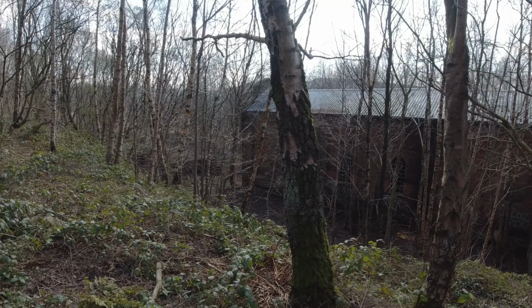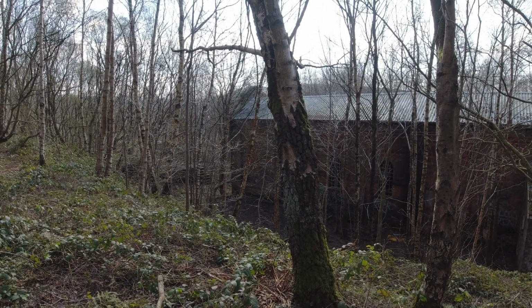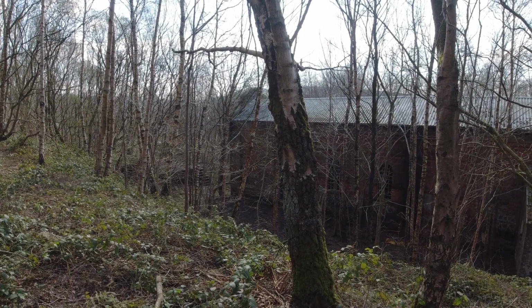I mean, we originally wanted to build houses here. They haven't been able to get planning permission because the land is contaminated. There's all sorts soaked into it over the years, hasn't there?